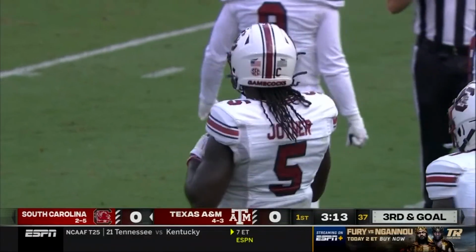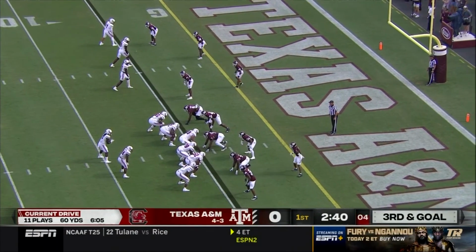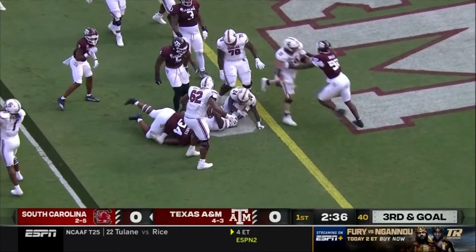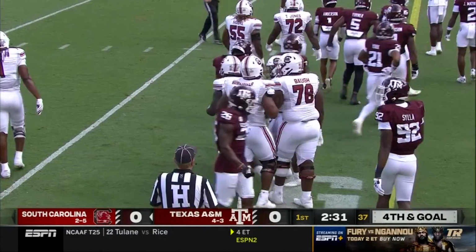It'll be third down and goal. Goes out and splits out. They're going to do a little wildcat here. Joyner takes the snap and couldn't get into the end zone. He's going to be brought down a yard short. Decision time.